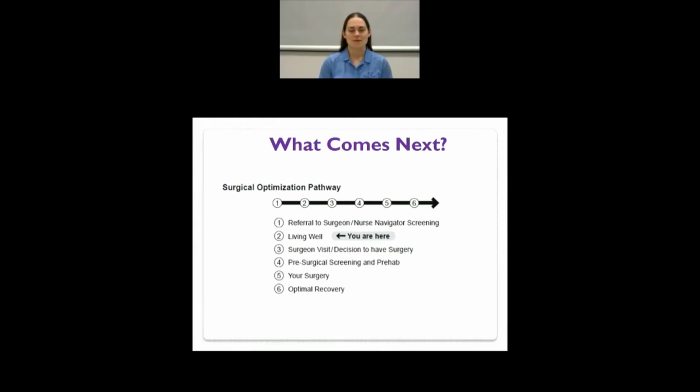When it gets closer to your surgical date, you will receive a phone call from a nurse navigator for pre-surgical screening. This is to collect an up-to-date medication and health history, to review pre- and post-op teaching, and to coordinate any pre-op lab work, x-rays, and EKG.